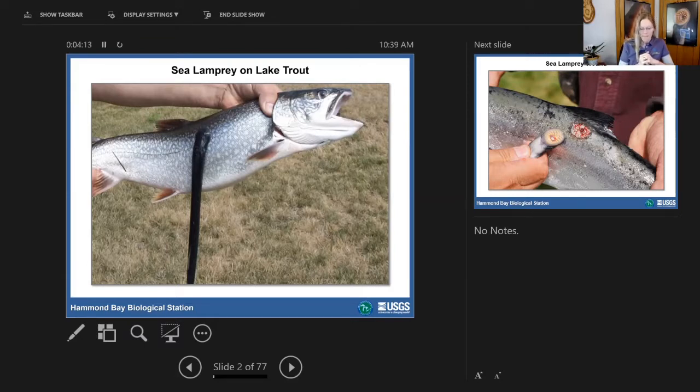And before sea lamprey were controlled in the Great Lakes, there were about 2.5 million sea lampreys swimming in the Great Lakes feeding on fish. With each one of those sea lamprey killing up to 40 pounds of fish, that's 100 million pounds of fish that were dying every single year due to sea lamprey invading the Great Lakes. It was a complete catastrophe for the fishing industry, both commercial and recreational fishing industries within the Great Lakes when the sea lamprey invaded.